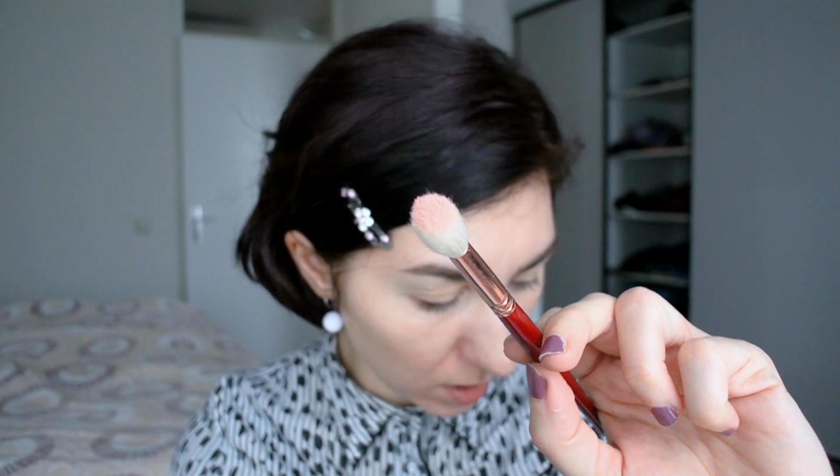Oh, when I picked this up it actually looks much more pink than I thought. Okay, well, I'm going to work this shade into the outer corner and then bring it very high up into the crease. Okay, this is a very pastel pink shade.